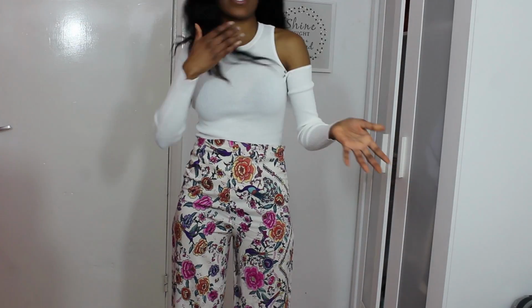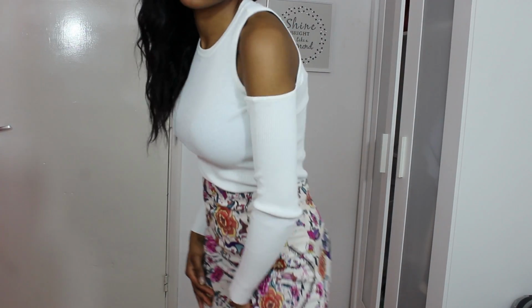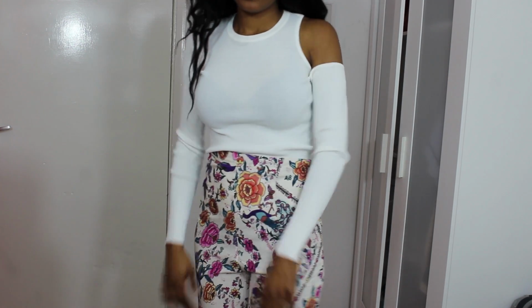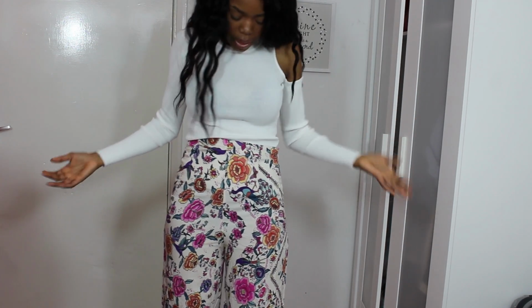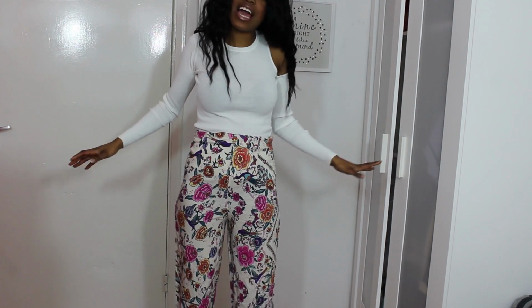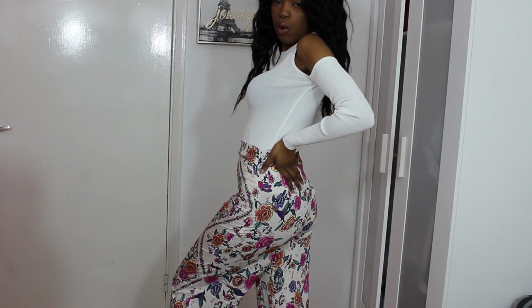Okay guys, so here is that top from Zara. As you can see, you got the cutout on the side, just showing off one of your shoulders. Nice and comfy. I am wearing a black bra, so that's why you can see it underneath. I would probably wear something nudish, similar to my skin colour, so that you can't see it as clearly. And then I've also worn the trousers from my closet. Really nice, comfy, very summery. Yeah, just a cute little look, hey?